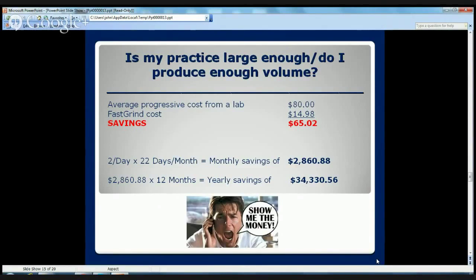Now, there is a calculator that we'll give you a link to later, or show you where you can find it, to put in your own numbers. But I'm just giving some averages here. So we'll take an average progressive cost from a lab of about $80. In some cases, it's as high as $150, but we'll take an $80 figure. With the fast grind, using their Advantage HD progressive, you can make them for $14.98 a pair, which saves you about $65 a pair. If we do 2 a day, 22 days in the month, our monthly savings will be over $2,800. And if you figure 12 months in the year, you're looking at about a $34,000 savings just doing 2 pair a day.